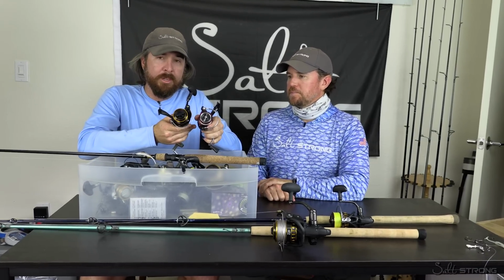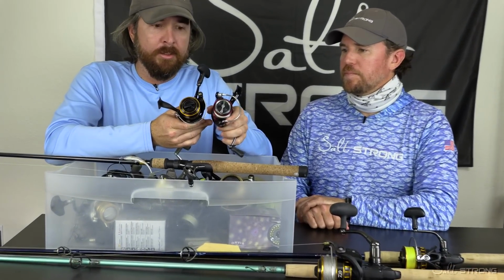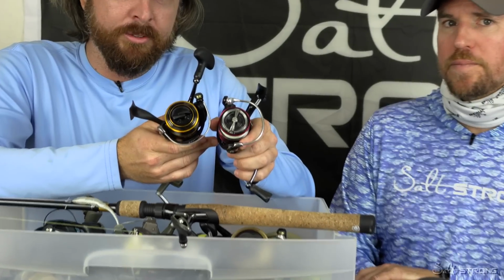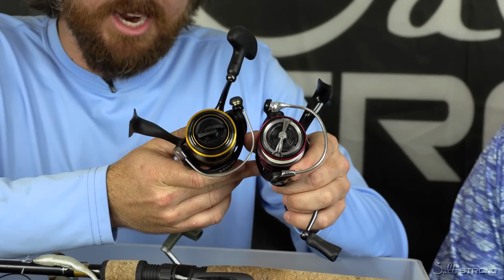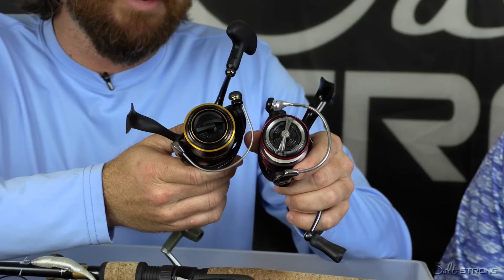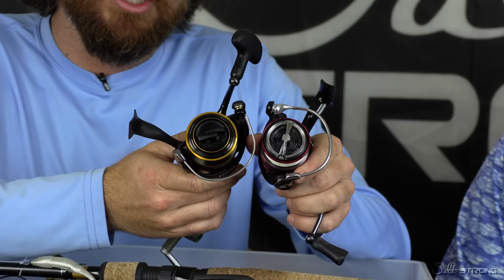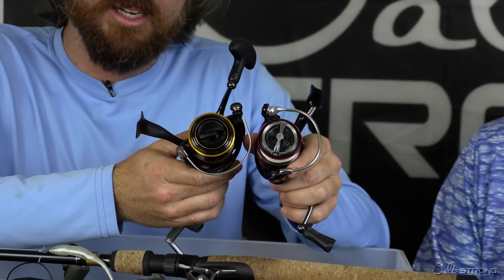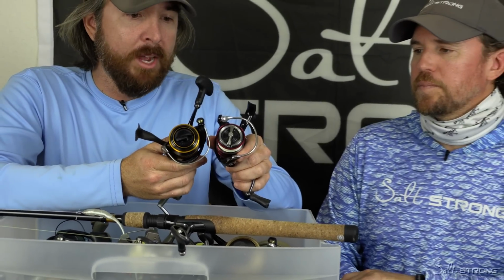One is the Daiwa BG. So this is the same company, but one's the Daiwa BG, one's the Daiwa Fuego. Both are listed as 2,500 size reels. And as those who are watching can see, the diameter of the spool is much different. Even the recommended line for these reels is totally different. When you look at the specs of the BG, they don't even list how much 10-pound line it can hold, because it's just not designed for 10-pound line. It's designed for stronger lines.